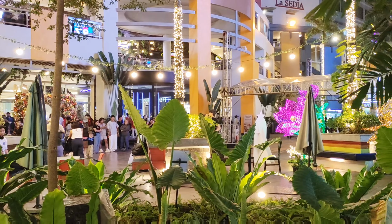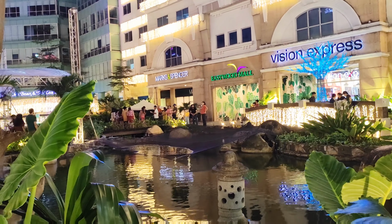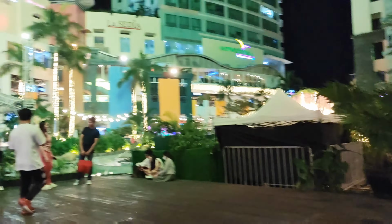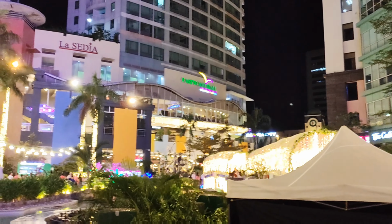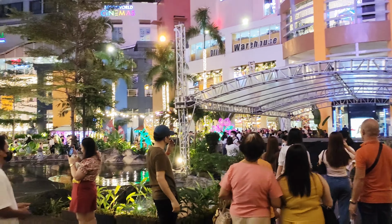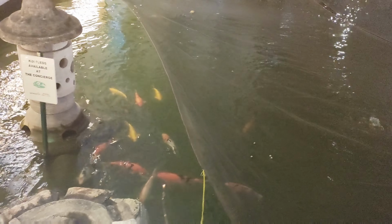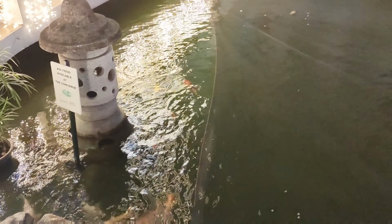Meron pala akong mga favorite ng ano, Koreano ba to? Very interesting place again, and this is a newly discovered place from sa ating pag-adventure. Wow. Ah, so they have koi here as well. Wow. Perfect. Wow, galing guys.